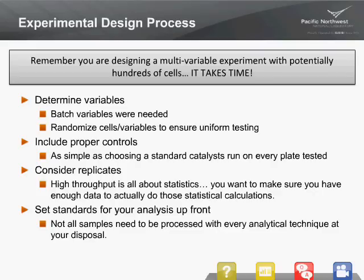The next step is definitely considering replicates. You have to remember that in a high throughput environment, your data is all about statistics. You want to be able to run enough replicates that you can actually perform statistical calculations. Most people settle on 3, but for a lot of statistics, 5 or 6 is actually preferable. So it's a balance, and I'll talk a little bit more about that later too.